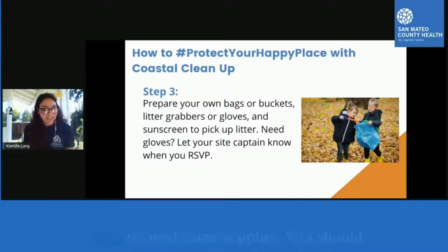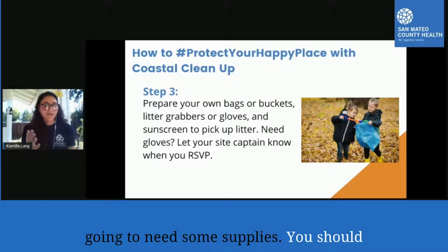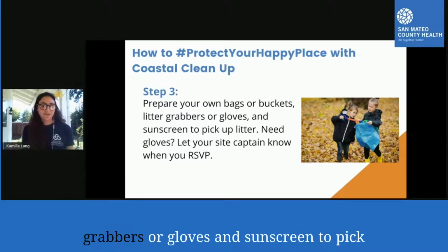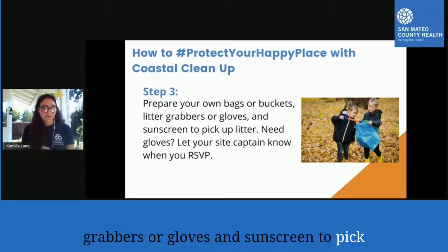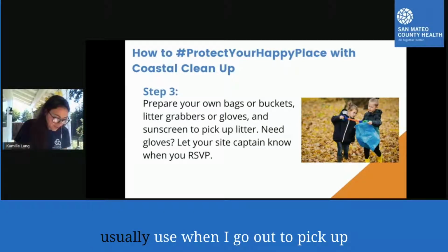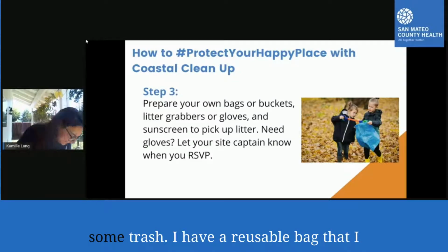Awesome. So step 3, you're going to need some supplies. You should prepare your own bags or buckets, litter grabbers or gloves, and sunscreen to pick up litter. So I have examples of those materials here. Let me show you what I usually use when I go out to pick up some trash.